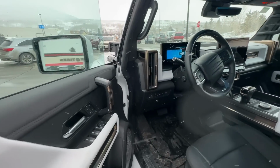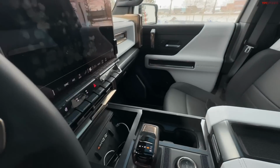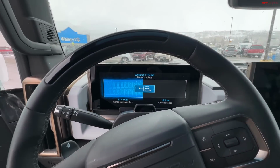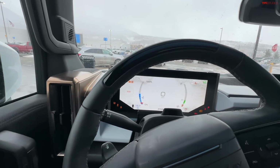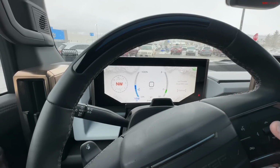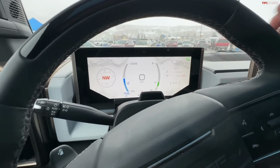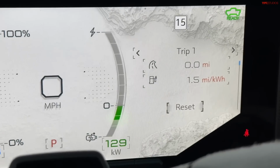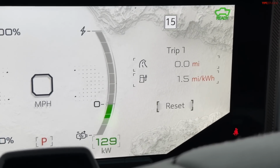Let me show you. The way that you, of course, judge how good a fuel economy a car or a truck gets that is powered by an internal combustion engine is by MPG. Now, we've got the same thing with an electric vehicle, but it happens to be miles per kilowatt hour. Now, let me show you. I've just reset this, and when it's reset, it says I'm getting 1.5 miles per kilowatt hour.